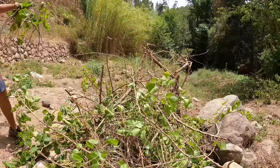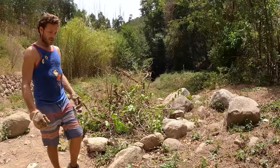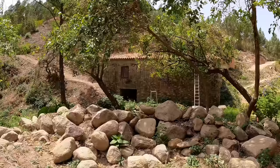Nelson back for some more hugelkultur. Yeah, we won't be able to burn that for months. Hopefully it's nice and dry when we burn it in October. But from this angle, you can really tell how much we've cleaned it up, you know?